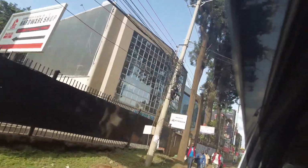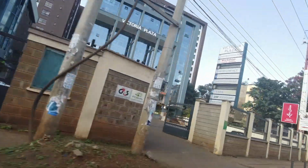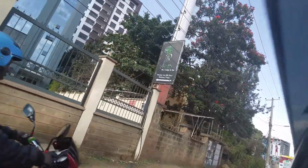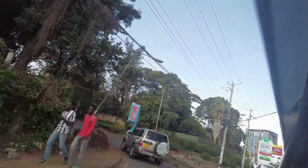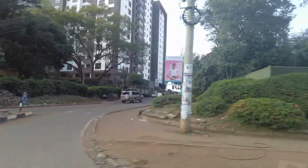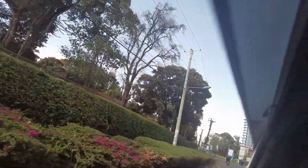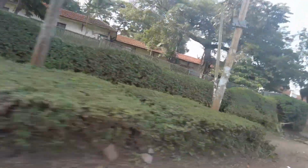Everything in a city. This is a first world city. They say Africa is a third world country, but Nairobi City is a first world city, better than most first world. As you can see, the buildings, the roads. We're showing it to you, rather than telling you, fam. Come all the way from Jamaica to show you all of this about Africa.